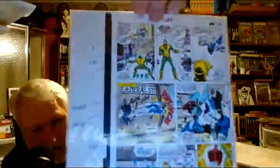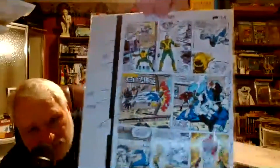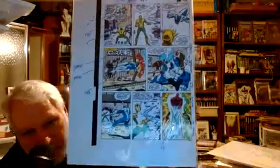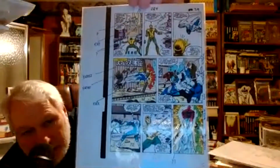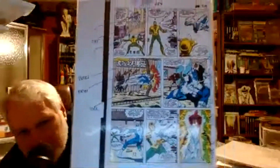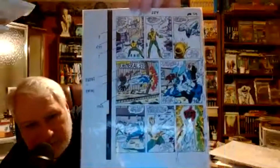This is Iron Man number 224. I showed a color guide. This is an Iron Man color guide with a Blizzard and another, if I read the dialogue, but I'm not going to, but another villain, I think. And you can see the notations on there. Y for yellow, just different notations. This is the way production art would be. Color guide, they color it in. It looks like in this instance with markers, and this would be their color guide to produce the page.